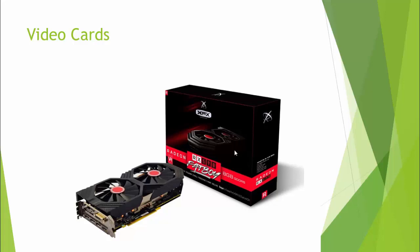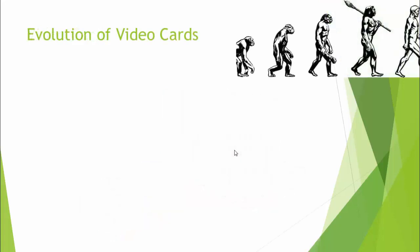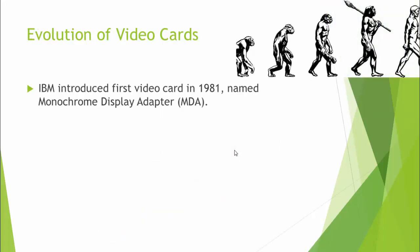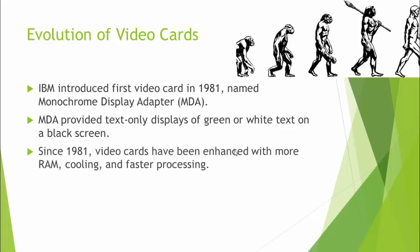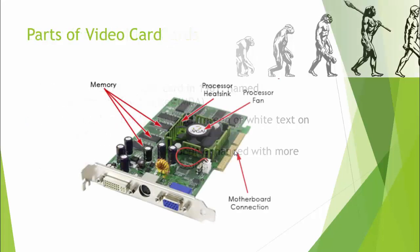Okay, let's talk about the video cards. IBM introduced the first video card in 1981, right around, if you're keeping track, when they introduced the BIOS. And they call it the monochrome display adapter. It gave us text-only displays of green or white text on a black screen. Now, since 1981, these have been enhanced a great deal, adding more RAM, adding cooling, and faster processing.